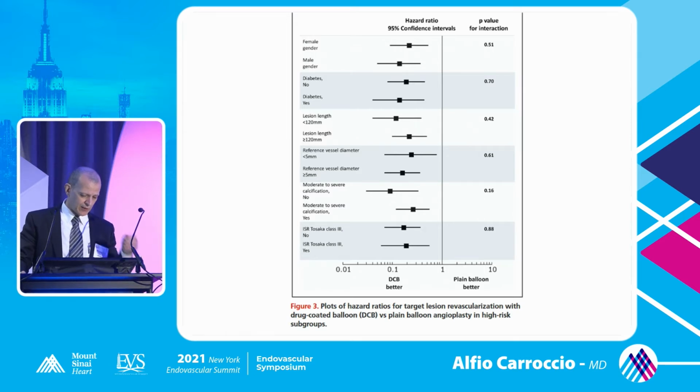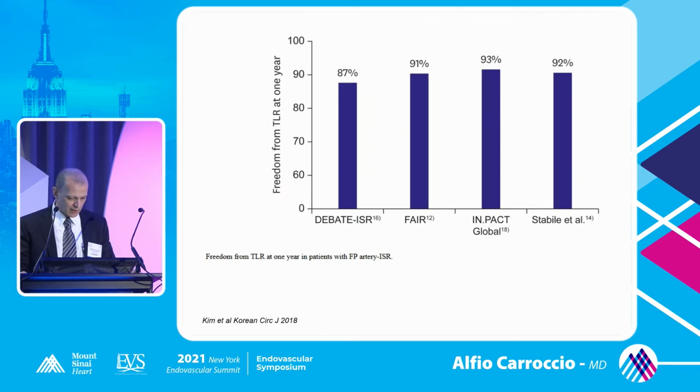And they even broke it down into the variables that we feel may affect patency more: lengths, reference vessel diameter, and so forth, which I think is a big issue, presence of calcifications, and so forth. So DCB, obviously better than plain balloon. What is the patency of the DCB for TLR for in-stent stenosis in all these trials? Approximately 90% at 1 year. 1 year, not that great.